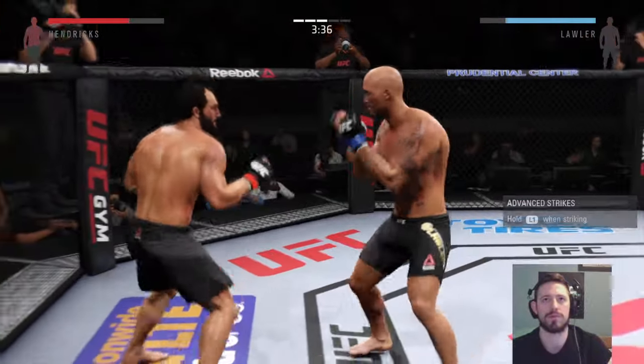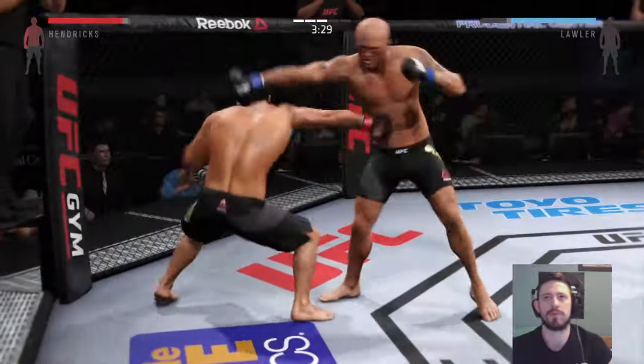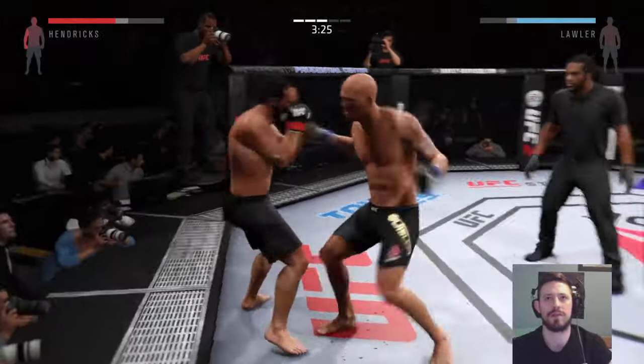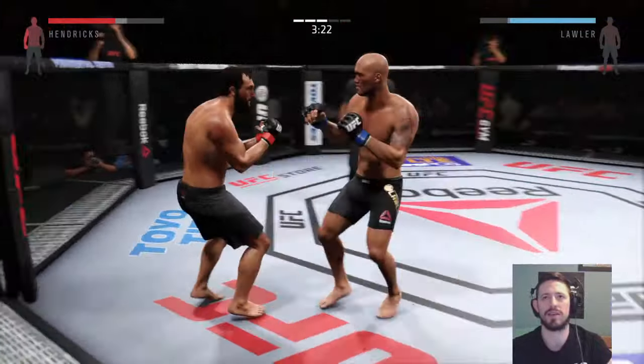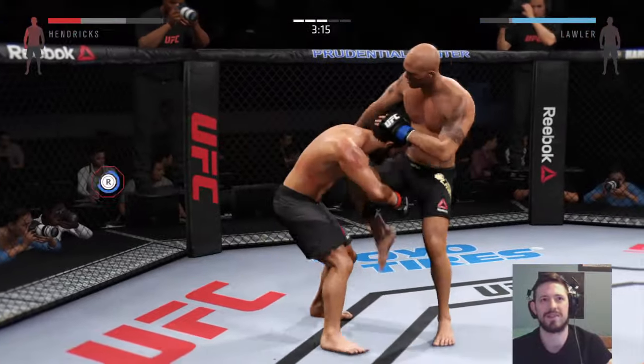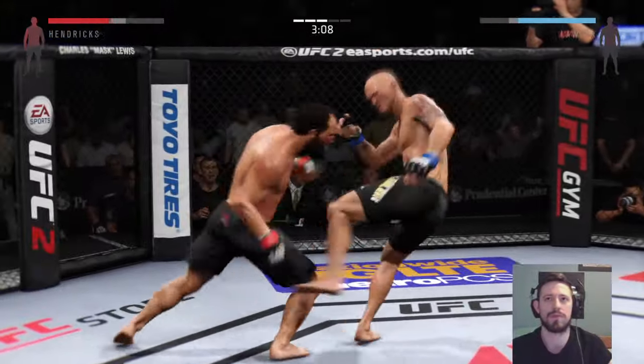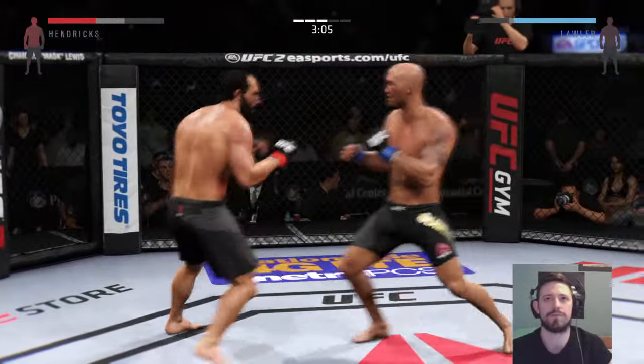Oh, big body kick. Robbie Lawler putting his power on this. Just not as quick. Good roundhouse kick to the midsection. Both men landing in that exchange. They'll look for the single. Good job blocking the punch. Robbie Lawler with a vicious leg kick. Good kicks by Lawler.